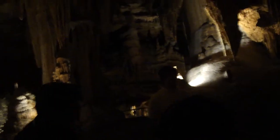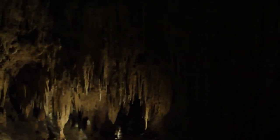All right. This is not the tallest formation we're going to be seeing, though. That will come much later when we are in this area down here, known as Giant's Hall. It's also going to be the deepest point on our tour today, at which time we will be 164 feet below the surface. Right now we're going to keep moving, and our next stop will be at Saracen's Tent.